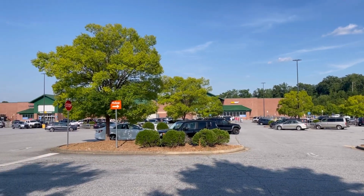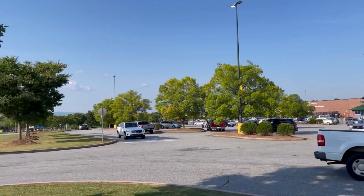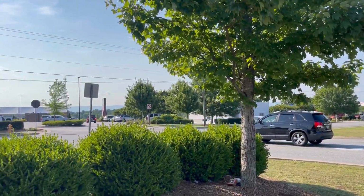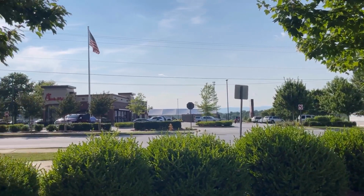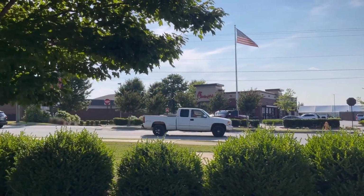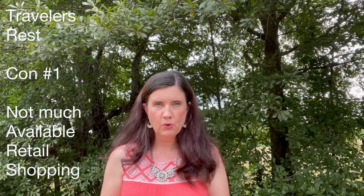And I'm going to show you some of the city and some of the shopping areas right now. Well, it's very busy this time of day, but this is about 6 o'clock, and here's Walmart in Travelers Rest. You can see the mountain view off in the background, and Zaxby's, gas station, Chick-fil-A, CVS, and Walgreens over there. So one negative thing maybe about Travelers Rest is you're not going to be real near to a mall or stores like Kohl's or Ross or TJ Maxx.